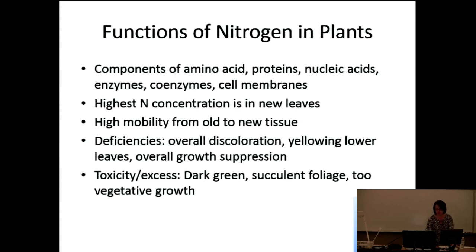Okay, so this is the summary of nitrogen function in plants. As you know, amino acids, proteins, and nucleic acids all contain nitrogen, so it's very important. There is always the highest nitrogen concentration in new leaves because it's easily translocated, and the new leaves attract it because they have a demand for developing amino acids and proteins there. High mobility from old to new tissue.